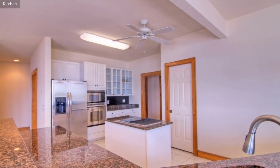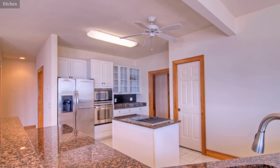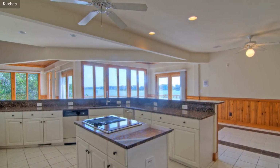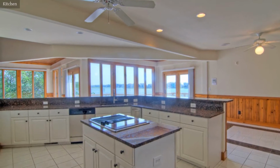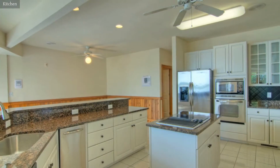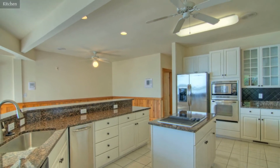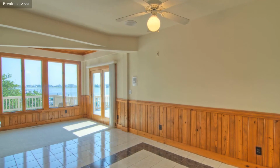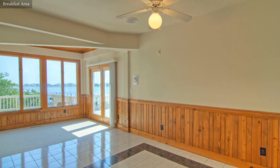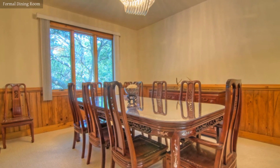This delightful chef's kitchen has granite countertops and features state-of-the-art appliances. Enjoy your family meals in this lovely dining room.